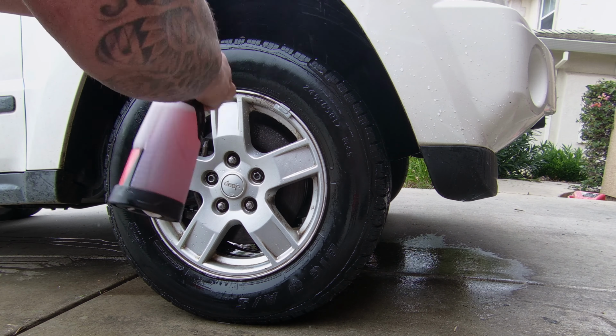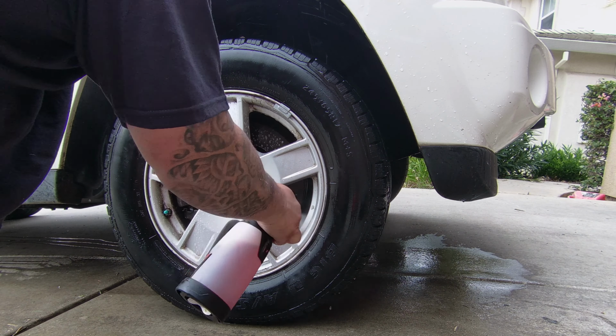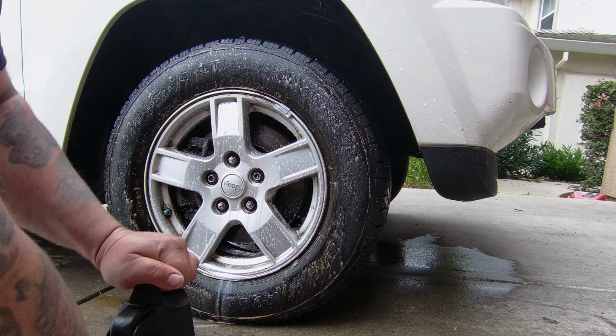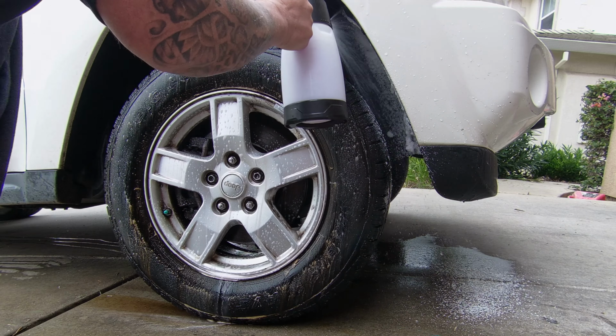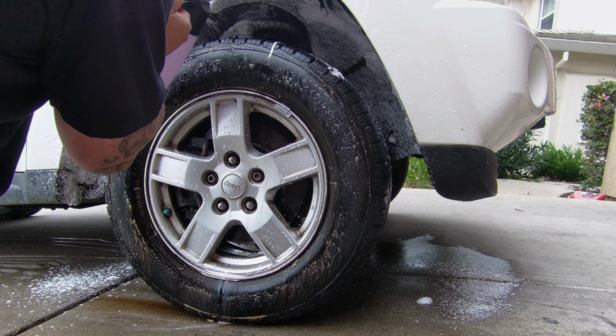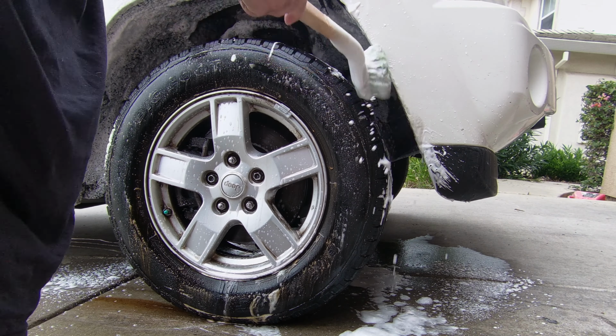The Meguiar's D14301, the non-acid tire wheel cleaner, is what I'm using here. It's effective and easy clean on wheels and tires. Quickly removes brake dust and road grime, light grease and dirt. Spray on, lightly agitate and hose off. It's pretty simple.